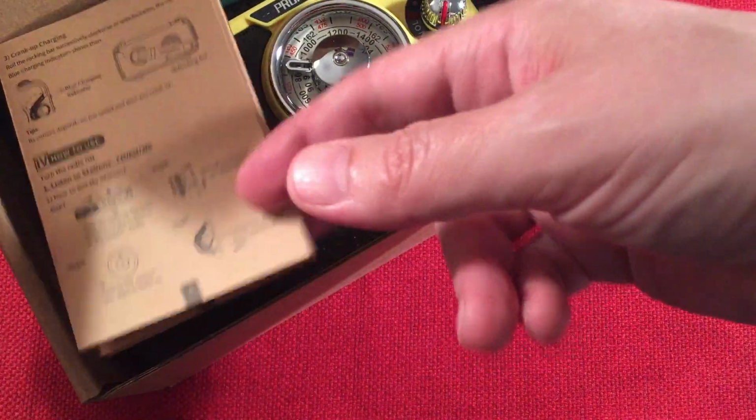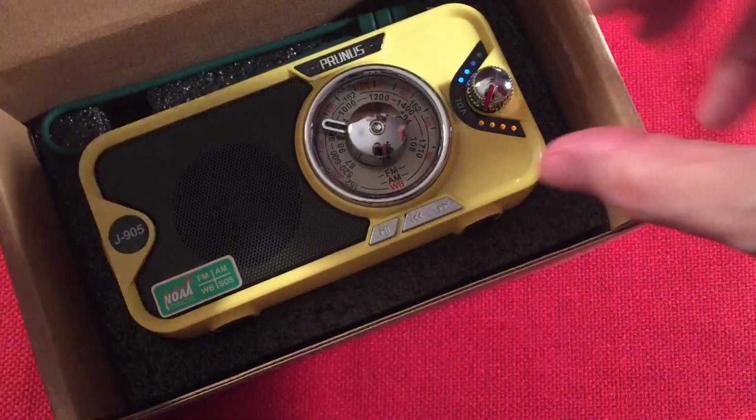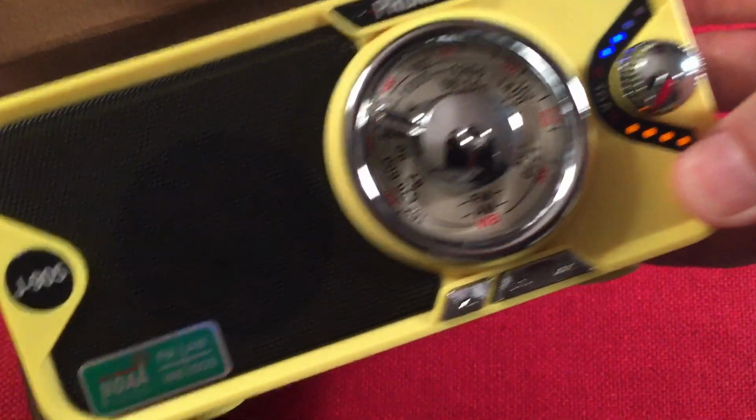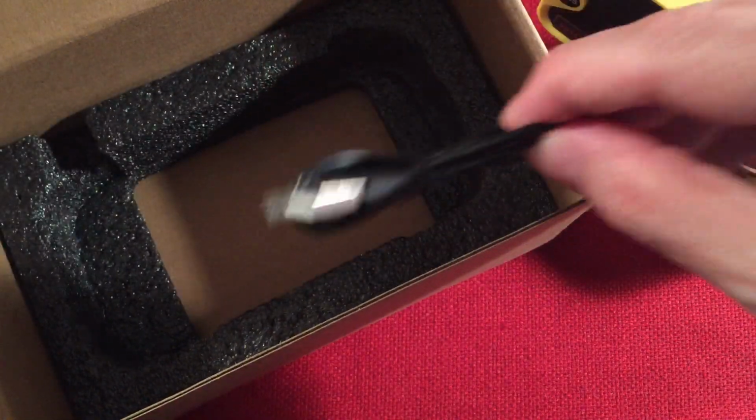Okay, it comes with a nice little brown instruction manual. Kind of matches everything. Nice. There's our radio, ready to go. Let's take her out of the foam. We'll set to the side. What else do we get? And we get a charging cable. Okay, the box is empty.